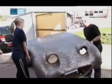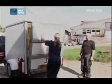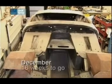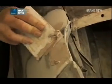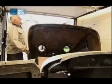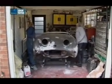The 500-mile round trip has been worth it. Or so Lizzie thought. A month later, Lizzie's fixed the alignment problem at the rear end and started prepping the shell for painting. And as for her lovely Welsh bonnet, well, not so lovely, as it happens.